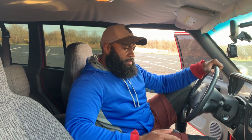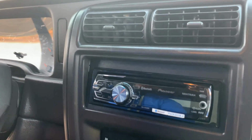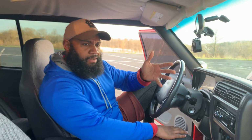My other gripe was, I think it came with a cassette. The first thing I did to this car, I quickly got rid of that and put a CD player in there. I kept with that, so my mods for this vehicle have only been a CD player and tinted windows. I think I have 5% all around. It's illegal, but it looks damn good and I like it.